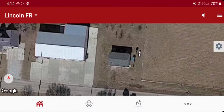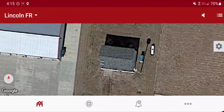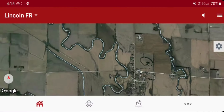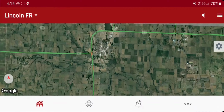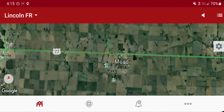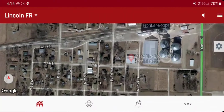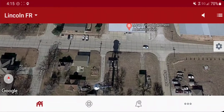Yep. That's the fire department, I believe. Yep, and there's a 3T22. So we got them covered. That looks like Wahoo, and we're going to avoid that place. Mead. I think Mead just had a boring old 2001. Yep, over here.